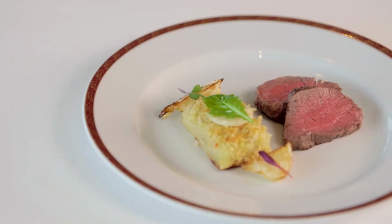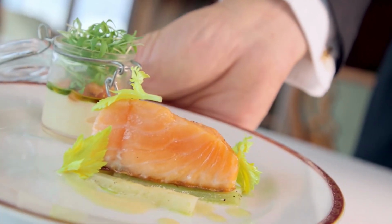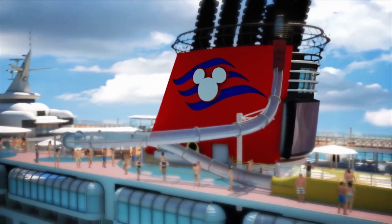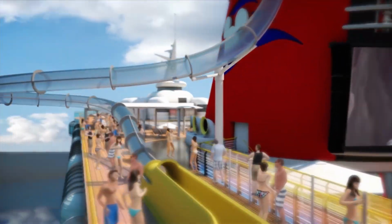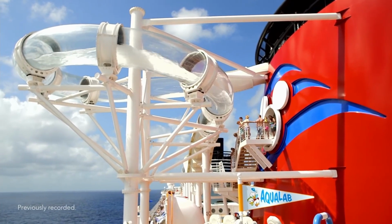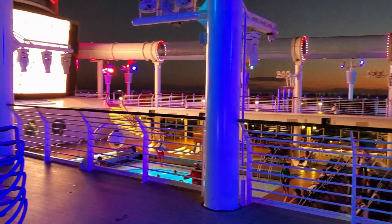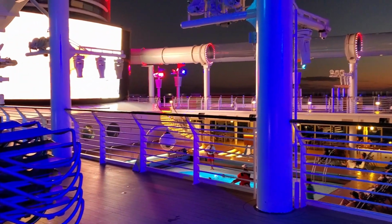It does have a water slide, but it's a little more for kids, where the Magic has the Aqua Dunk. Basically, you get in the tube, the bottom drops out, and down you go. I would not do that one, but I have seen videos of kids doing it, so, you decide. We really love the Aqua Duck, which is on the Dream and the Fantasy. They describe it as a water coaster at sea.